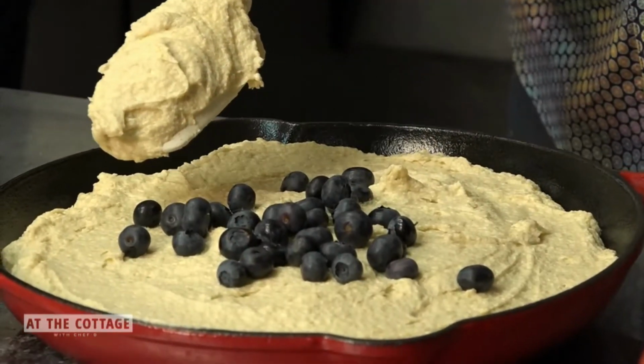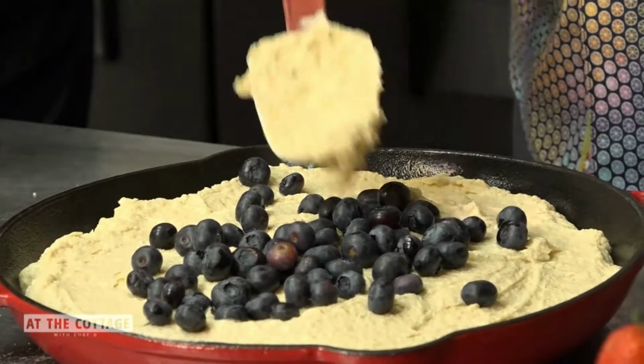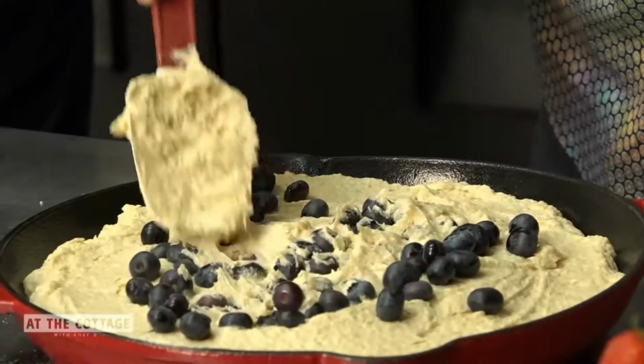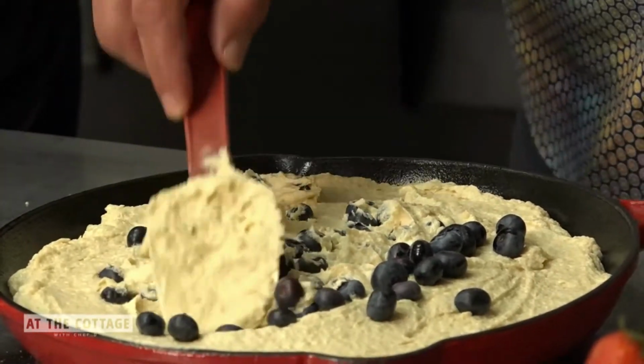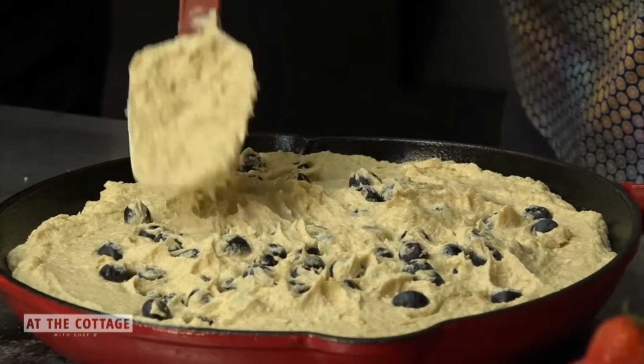You can add a little bit of fresh lemon or orange zest if you want. A little bit of chocolate, right? You could add some cocoa powder. It's such a versatile recipe. You could do it for anything. And if you wanted to frost it right in the pan, even better once it's cool, obviously.